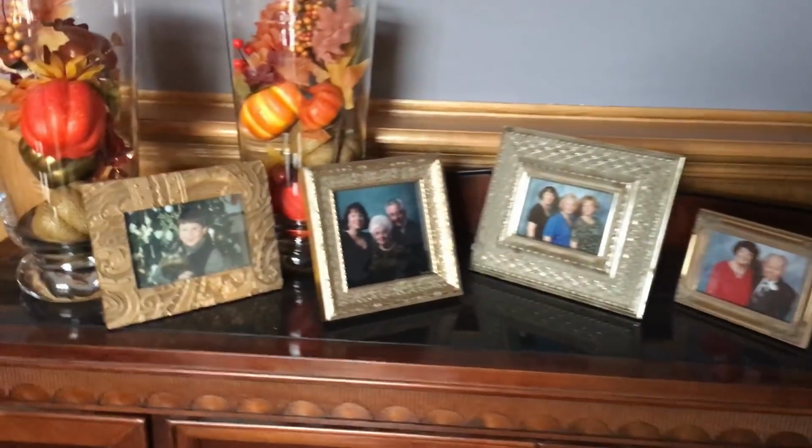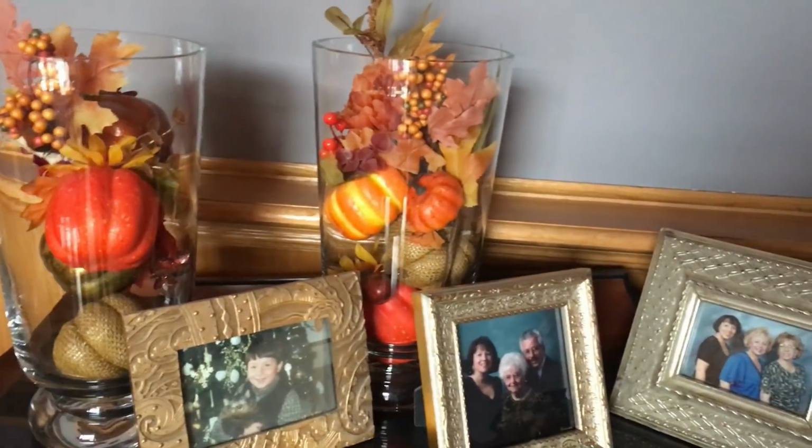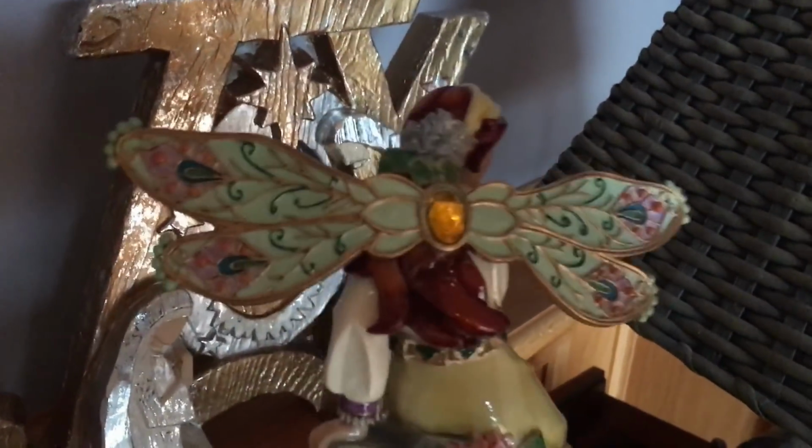that's that. So really the dining room, we're going to change out the fill and the tablecloth and the centerpiece. So you might remember I had my spring fairy. Isn't she pretty?